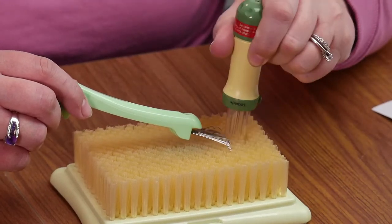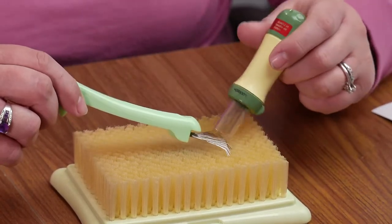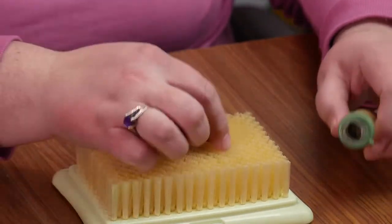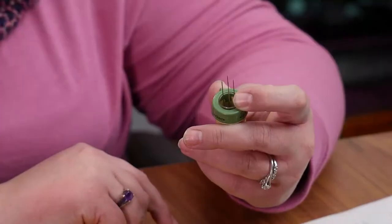So you can do this over and over again and use this to hold it still rather than getting your fingers in here and stabbing them. I've poked myself a couple of times. These needles are super sharp, and they're barbed, so it does not help at all. But I can lower this, and you can see all 5 needles poking in there. So there's the 5-needle punch. This one has a lock, so you can't accidentally do it.